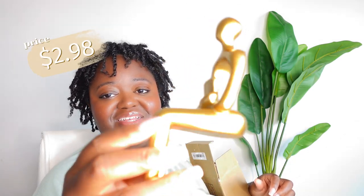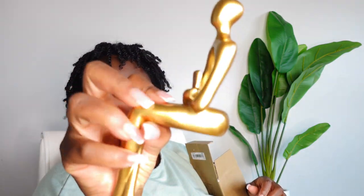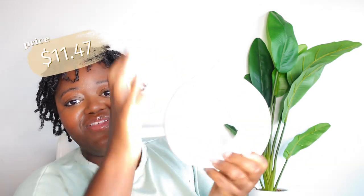This is to sit on a shelf. This is a reading figure. Look at it. Gorgeous. It's actually really pretty. You see her? Body yaddy. Legs crossed, reading a book. That's me, period. This is just that thing that everybody and their mother has. The TikTok girlies. You put some pampas.